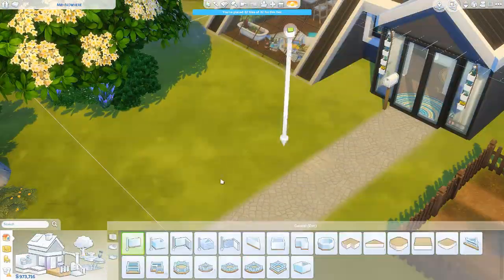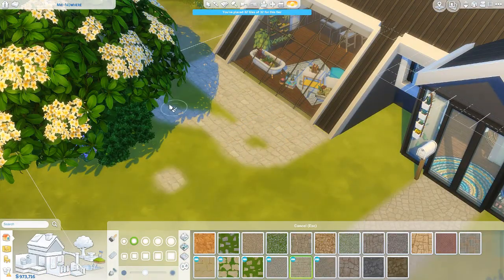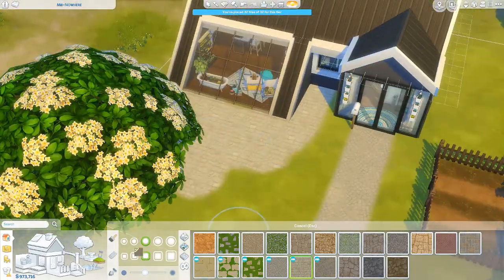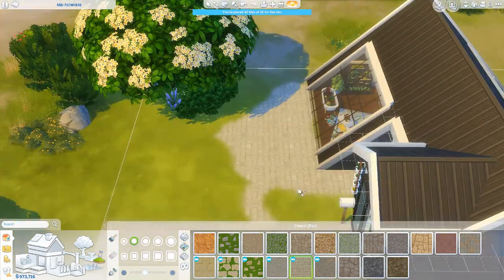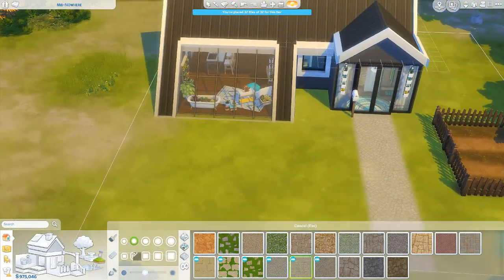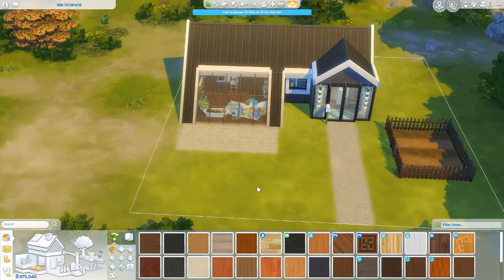I love using the plants from the debug menu, and I played around with them so much, you guys. It's ridiculous. But then I started to put a patio over here, and I was like, I don't want them to look out and see patio furniture. I wanted them to look out and see just greenery. So you guys kind of see me struggle with this a little bit, but I end up putting the garden over there, and I think it turns out really, really well in the end.